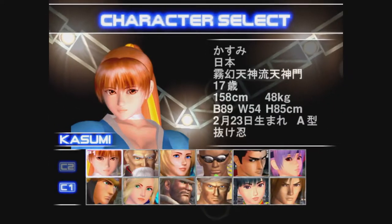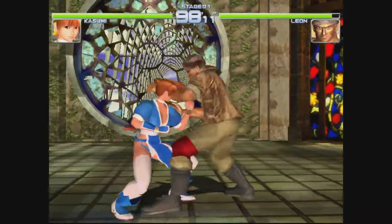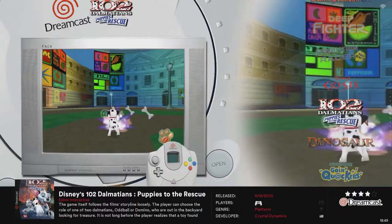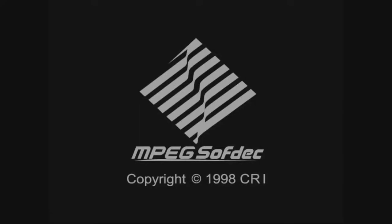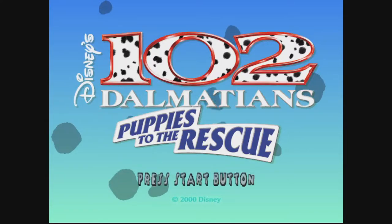Yeah, pretty much all these systems here, GameCube, Dreamcast, all the best systems that run on this 1 terabyte system, on this onboard graphics. So you've got a good start, obviously. Then a random game. That's a great game to choose, 102 Dalmatians. You can see that's all good.